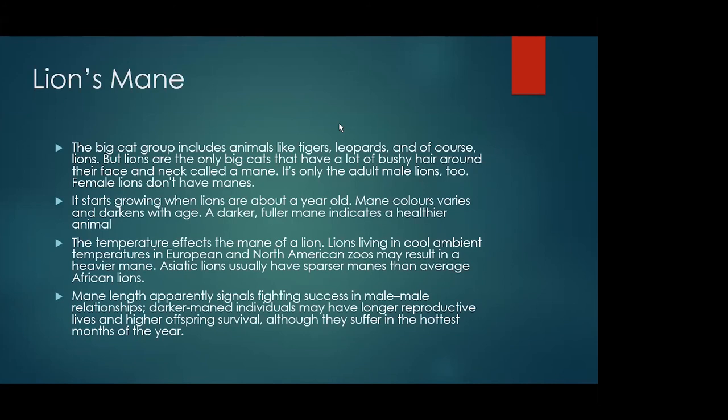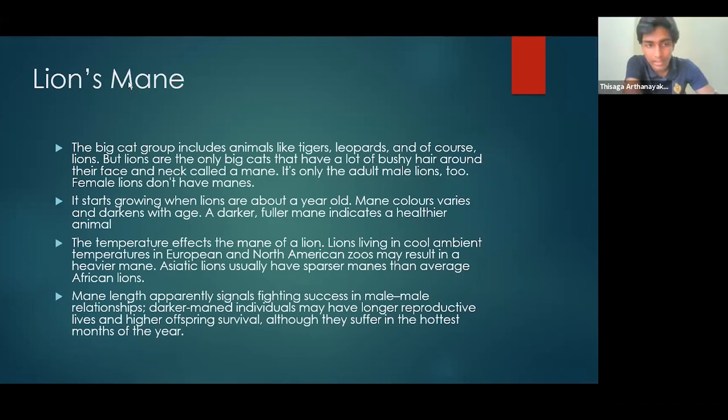Why do male lions only have manes and why don't females have them? Yeah, Mali, like I said, it is because of sexual dimorphism. Lions are the only members of the cat group that show sexual dimorphism. Sexual dimorphism is showing recognizable differences between the males and females. So the significant difference between the males and females is the mane.